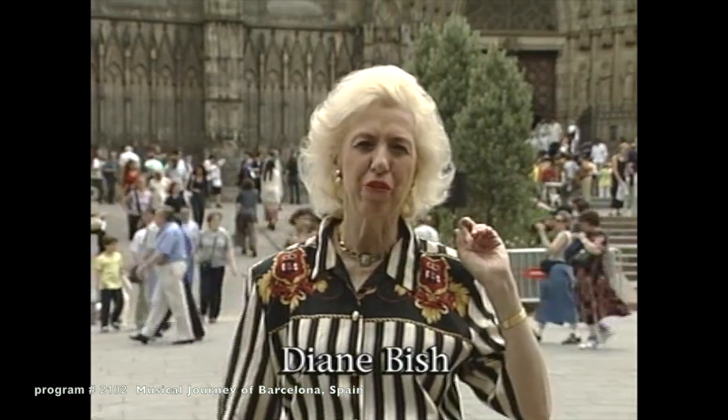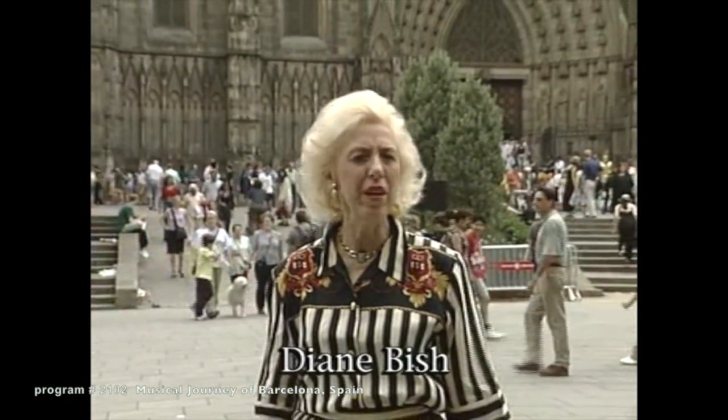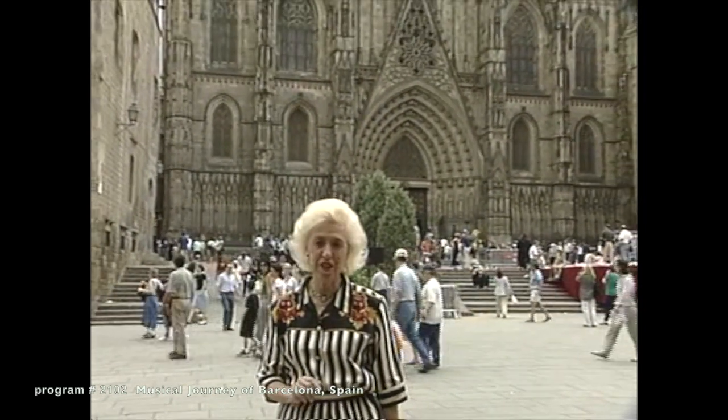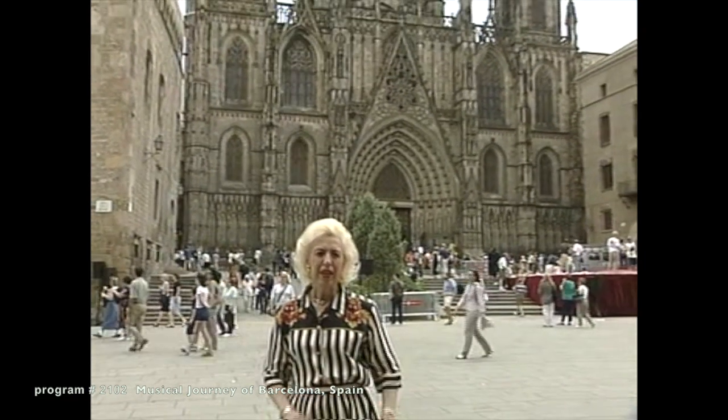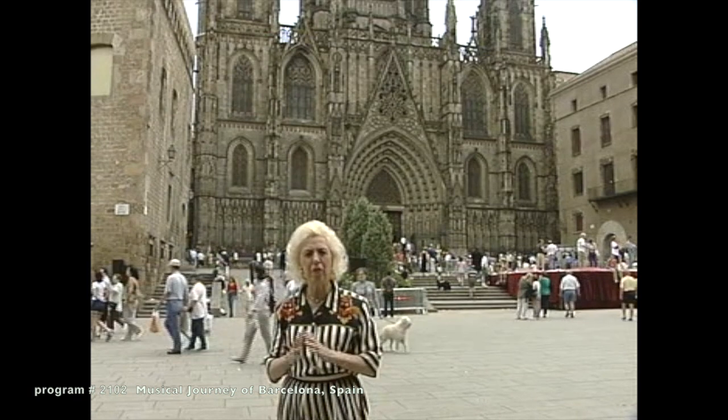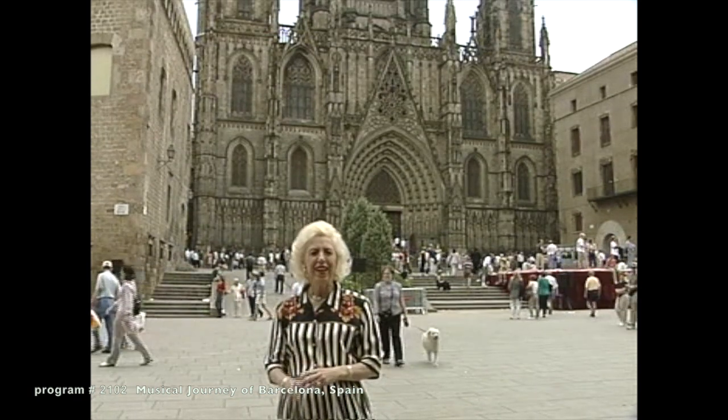Our music today comes from the great Barcelona Cathedral, which rises above the city's medieval buildings. The church was built in stages from the 13th century through the 17th century. In the peaceful cloisters of the cathedral, time stands still amongst the magnolias and palm trees. Yet inside the massive nave, we are overcome with its awesome grandeur and majesty.